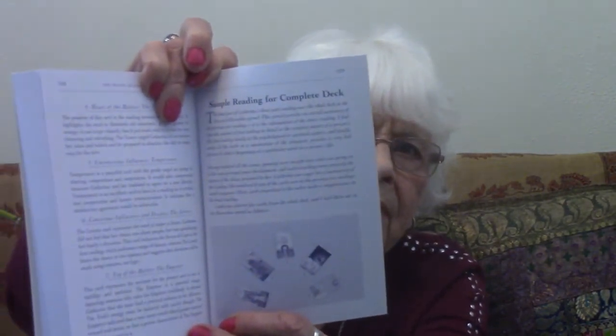Okay, I don't see any, let's see. Oh, they do give a sample reading for a complete deck. They give a little sample reading. Here we go, sample reading for a complete deck. But I don't think there are any other things in here.